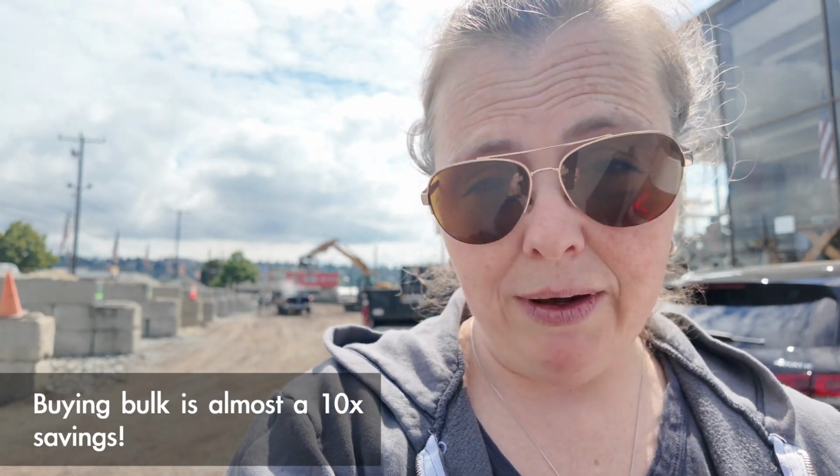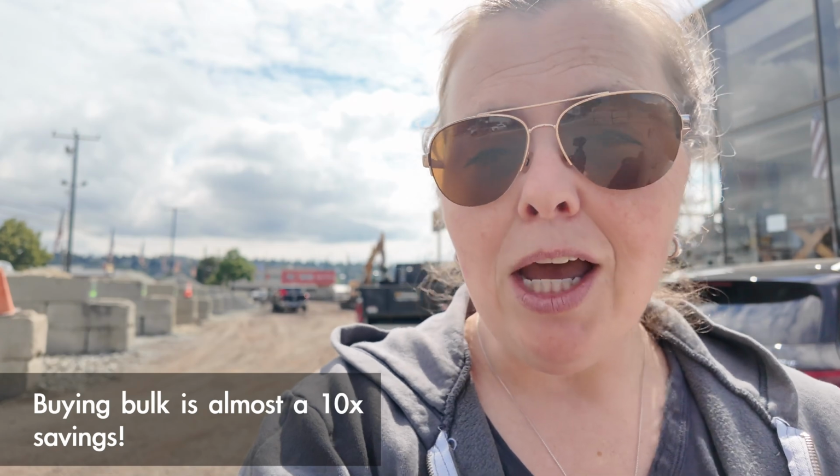All right, friends, here we are at the Dirt Exchange. This is located in Ballard in Seattle, Washington, and this is a phenomenal place for you to access bulk materials. Now, the reason I am doing this is really honestly product quality and cost. This is a huge cost savings when you need more than just a couple bags of something. So anytime you've seen me do a mulch application or any other bulk application, chances are pretty good I am here at the Dirt Exchange pulling it.